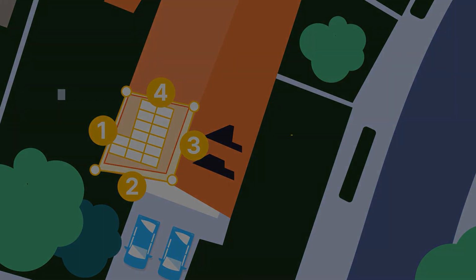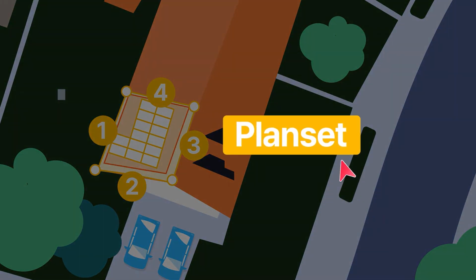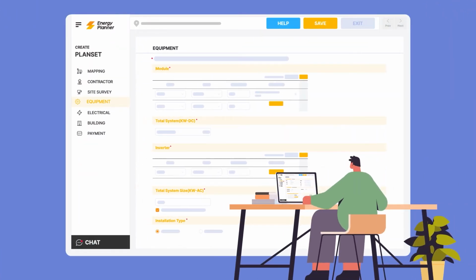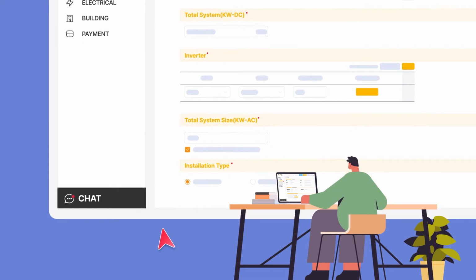Now that the layout is complete, shall we order a Planset for construction? Enter the project details step by step. If you have any questions during the process, please use the chat function.